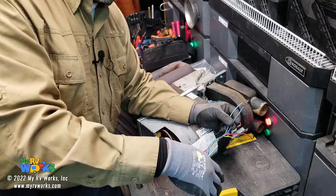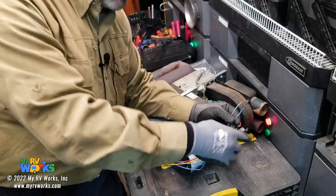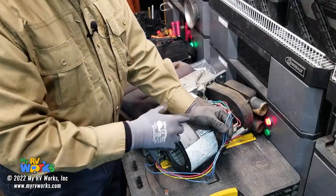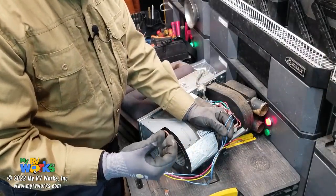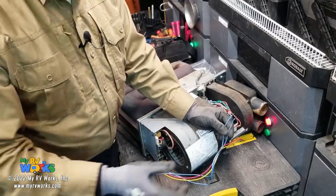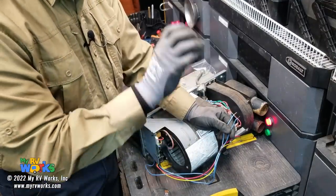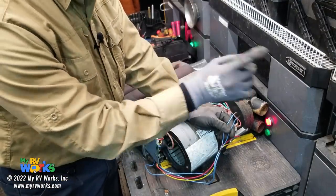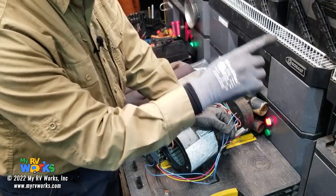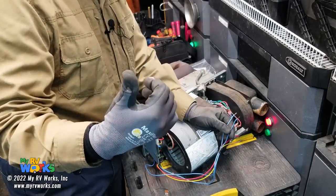White Rogers makes some, I'm drawing a blank, but these are just a furnace thermostat. Some of these blue wires will actually go up to the ceiling plenum of your air conditioner, if it's not a Coleman, so anything other than Coleman. These two blue wires will route up to the ceiling plenum of your air conditioner, and the air conditioner thermostat, where you have the selection of AC or furnace, will basically talk to the ceiling plenum of your air conditioner.